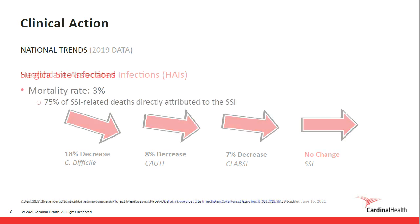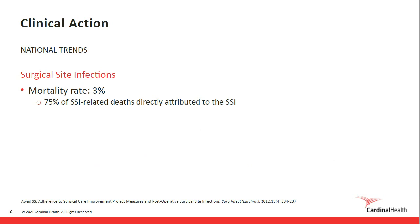I find stalled improvement among SSI nationally particularly disturbing because the mortality rate in this population is about 3%. 75% of SSI-related deaths are directly attributed to the SSI, meaning that these patients would not have died if they had not acquired the infection during the course of their care. So what can we do reasonably to avoid SSI, especially among the critically ill?